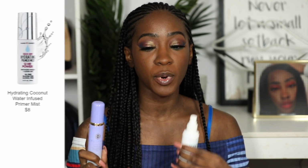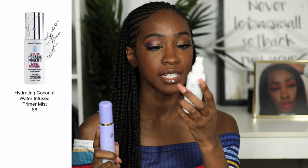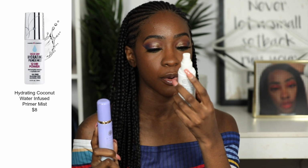I have oily skin. Back at that time, it was not working for me because of the combination of makeup I was doing, but nowadays I can still use this even though I do have oily skin, but it's Tatcha, so you know it's not going to be cheap, okay? So if you want this, but at a cheaper price, this is the Hard Candy Hydrating Primer Mist 12-Hour Power.